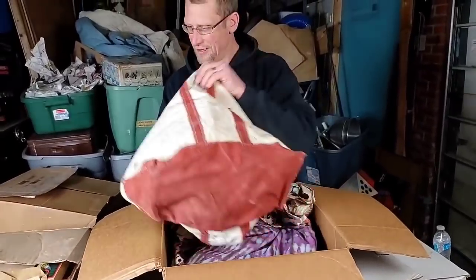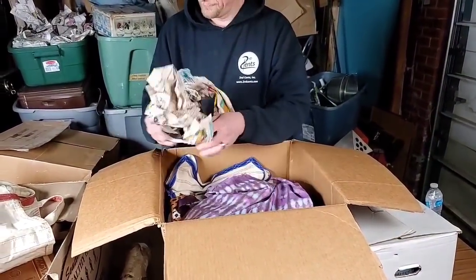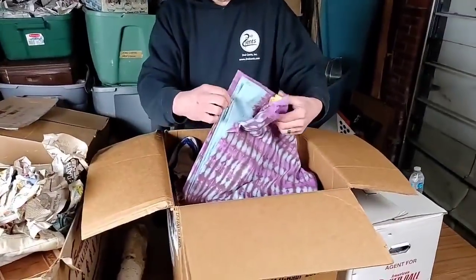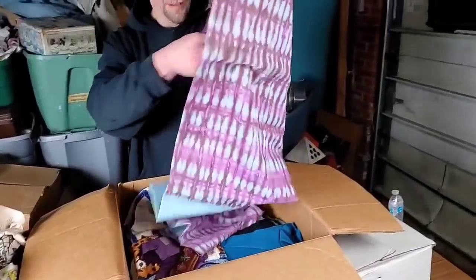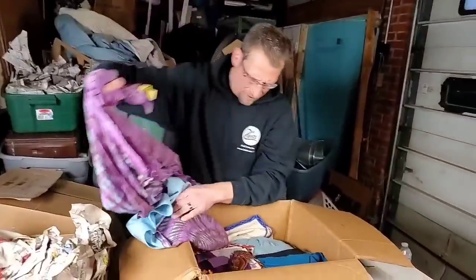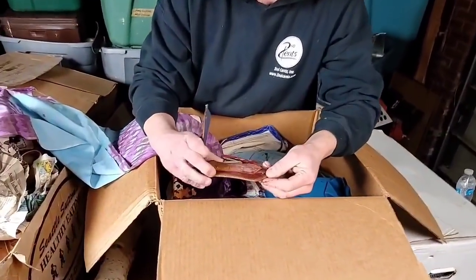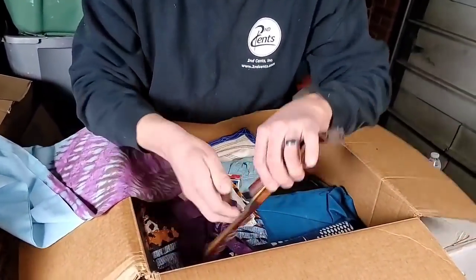Bag. There's nothing in it? Paper for no reason. You gotta make sure that bag doesn't break. This hippie stuff. Oh, yeah. Tie-dyed fabric. Far out, man. We found more of these before.